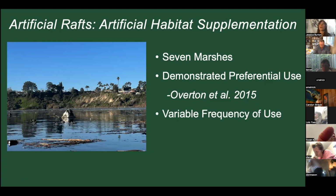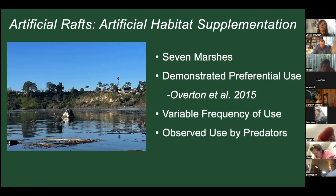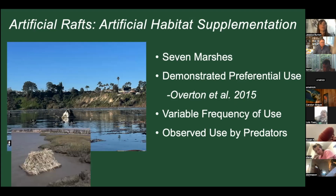They also found that different individual rafts were used at different frequencies. And in Southern California, we've observed that unfortunately the rafts are also used by rail predators. Particularly, we have a lot of issues with raccoons. So this is the artificial raft from the Overton et al. study. That's in Arrowhead Marsh. I'm not sure of the current status of artificial raft use in the Bay Area.